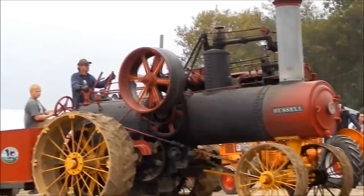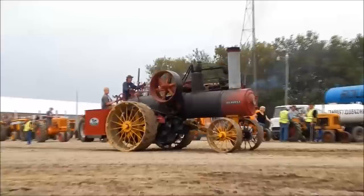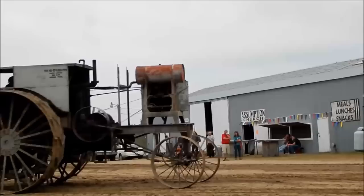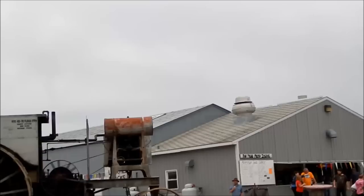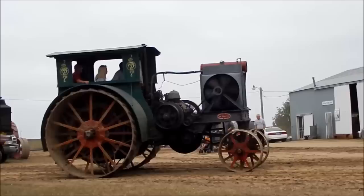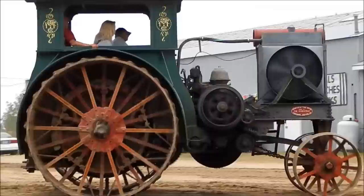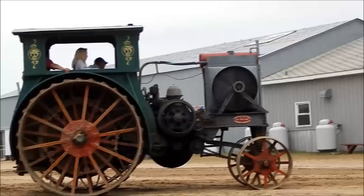Some of these machines, you look at them and you think they look almost like a hand-built, one-off machine like that one. Some of them are pretty exotic. But no, that isn't steam, that's running oil or like a kerosene. Some of them, you gotta start them on gas and then switch them to kerosene.